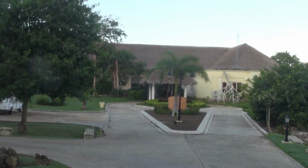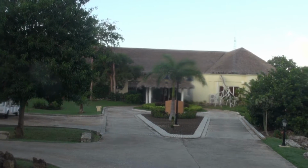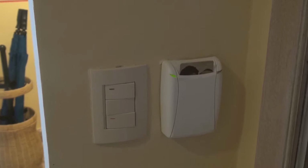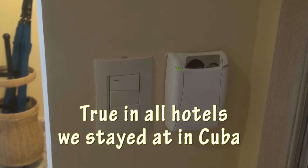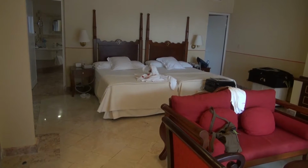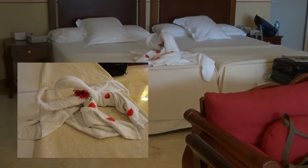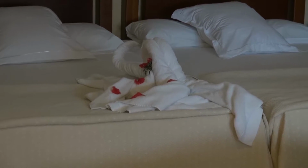The hotel itself has two categories of rooms, royal service and everything else. 8611 opens with a standard key lock. To activate the lights and the air conditioning in the room, one needs to put the room key into this instrument. The room itself is very generous. Two double beds with something on the bed, an octopus.